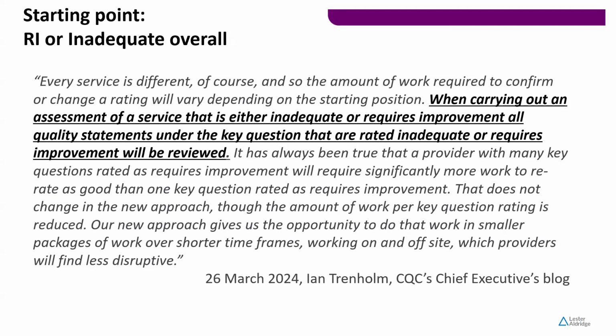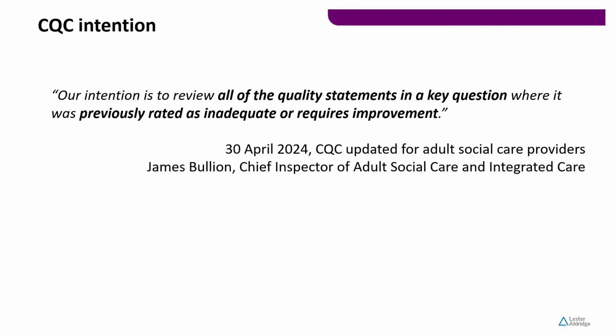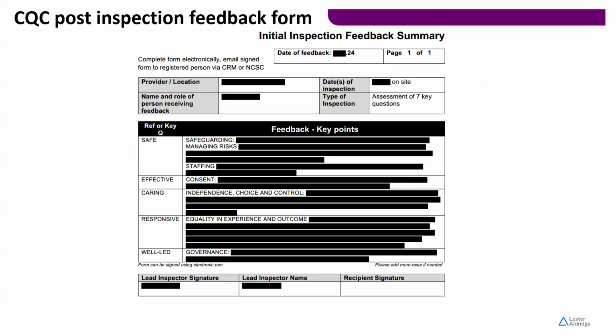Now, as a lawyer, we find that language interesting, because previously it was when carrying out an assessment that is either inadequate or requires improvement, all of those quality statements will be reviewed, and now it's their intention to do so. It is a slightly watered down version of the language, and language is important, because we would say the big boss committed to 100% of the time, we will always be reviewing all of those quality statements where it's inadequate or requires improvement. We say that you can absolutely hold CQC inspectors to that.